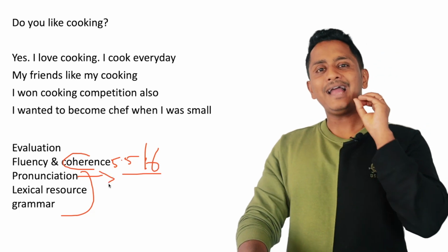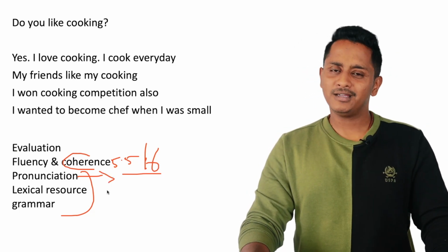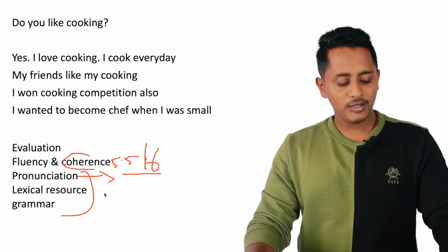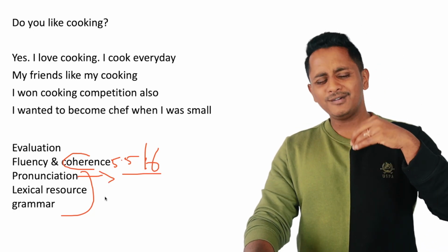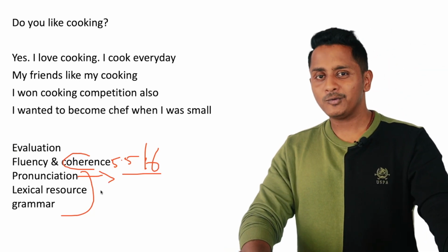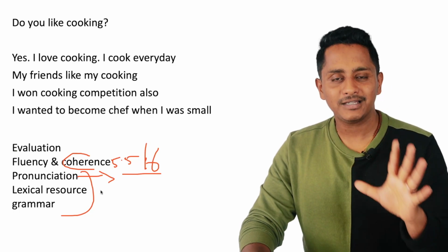This is not exactly the way you pronounce. People think that I need to have a British accent, I need to have that accent. Not required. Whatever the accent you have, try to improve on a few of the pronunciations if possible, otherwise absolutely not required, as long as you are very clear.